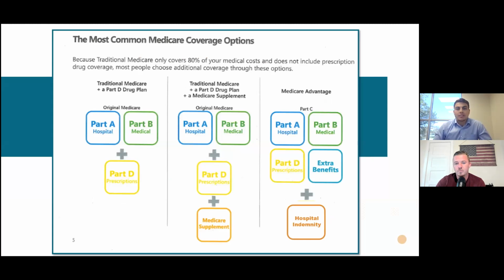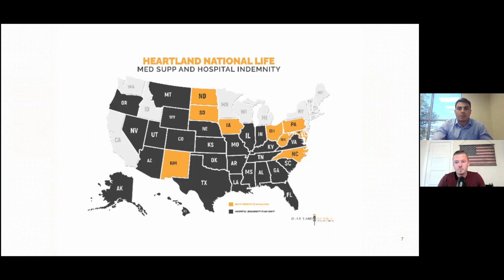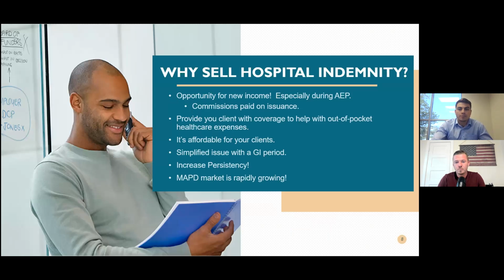So when educating the consumer on all their options, we've done a good job explaining the holes in traditional Medicare Part A and B, their ways to fill them, whether it be with a Medicare supplement plan or Medicare Advantage. We see a lot of holes in Medicare Advantage, similar but not exactly the same as we do with traditional Medicare. So what I like to do personally is pull up their summary of benefits, identify some of the exposures on their health plan, and position a hospital indemnity to fill in some of those gaps.